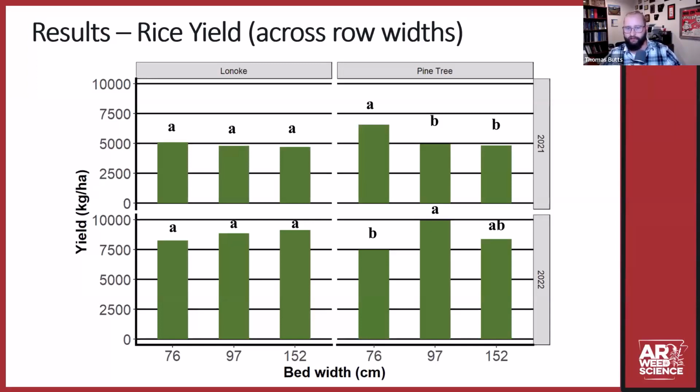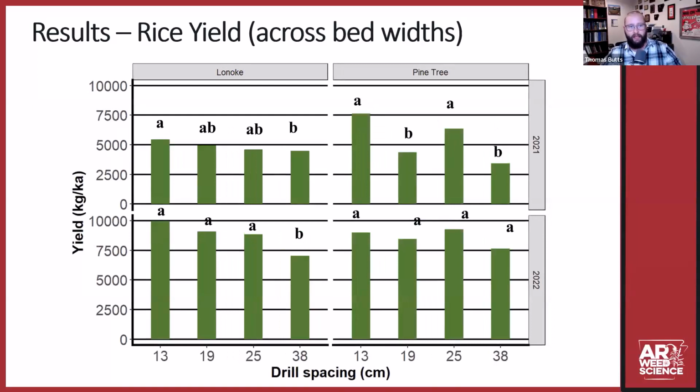And then at Pine Tree, a different location, we had variable results where the different bed widths resulted in different responses as far as yield. So highly variable responses, whether bed width was affecting our overall rough rice yield at the end of the day. If we look across drill row spacings, again, relatively variable responses. We did see in Lone Oak that the widest row spacing had some reduced rough rice yield compared to the other ones. At Pine Tree, again, highly variable results. There wasn't really a predictable nature to what our yield was going to do in the different drill row spacings.